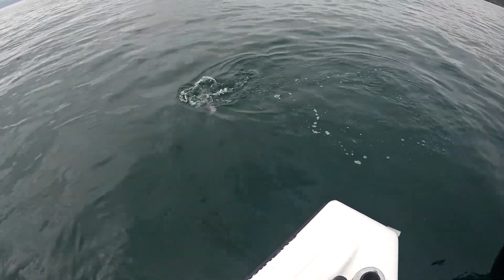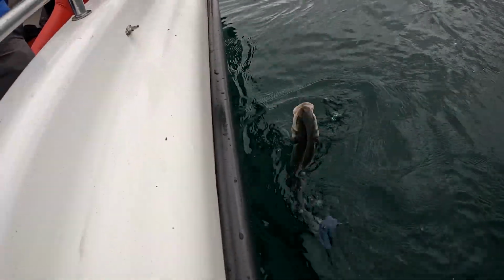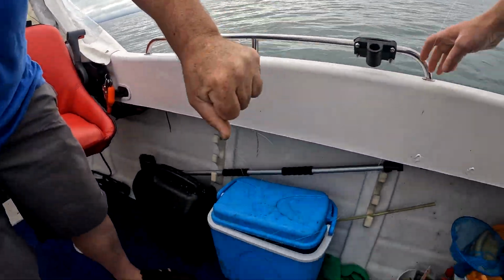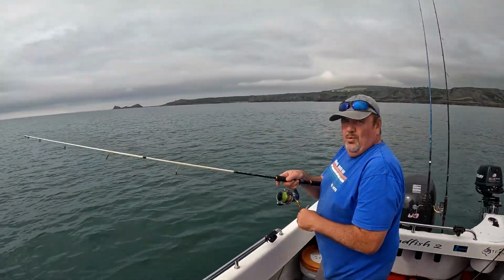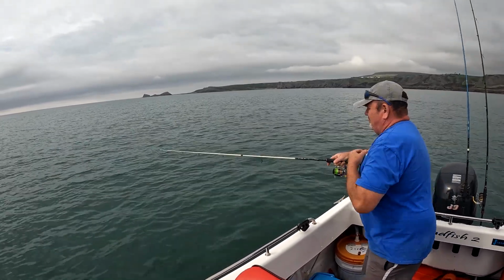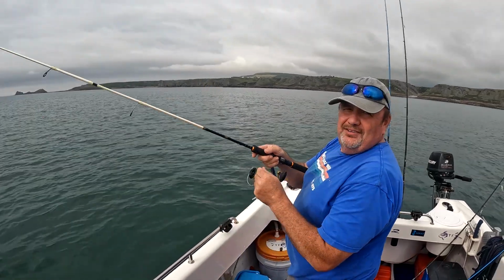Another one to a live bait. But it's definitely a live bait or blank today. That's for sure. Another one to a live bait. Not a bad fish. That's a good fish. One to the float. Woohoo! Oh, straight away on the live bait and the float. I don't think that was in 15-20 seconds. Bang, straight away.